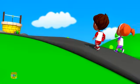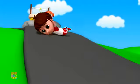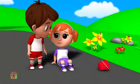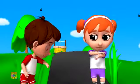Jill went up the hill to fetch a pail of water. Jack fell down and broke his crown, and Jill came tumbling after. Then up got Jack and said to Jill, as in his arms he took her, "Brush off that dirt, for you're not hurt. Let's fetch that pail of water."